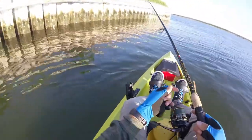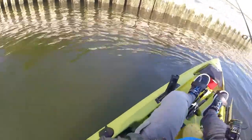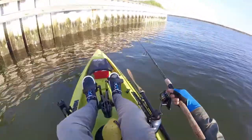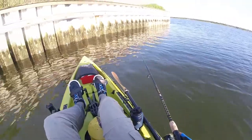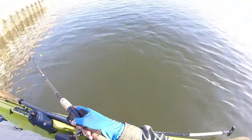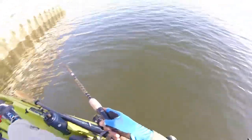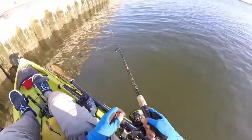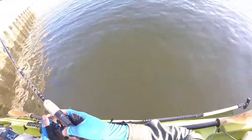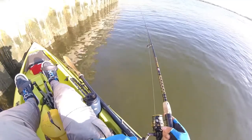Oh wow, that was a big fish. I don't know what that was. I think there's a huge school of mullet underneath of me. This is a lot sharper. That was a big sheepshead.